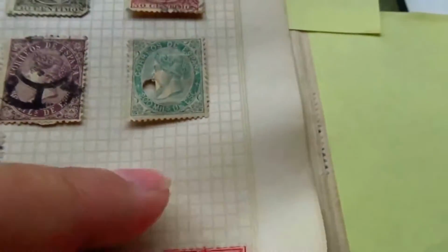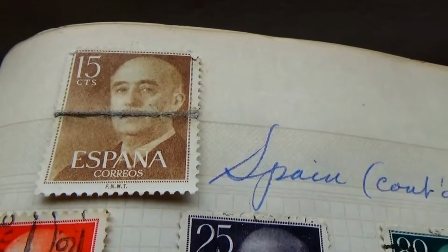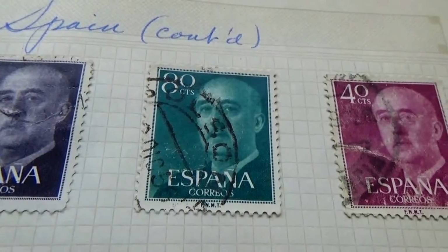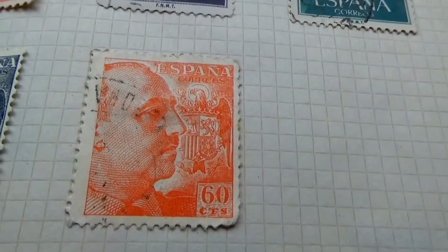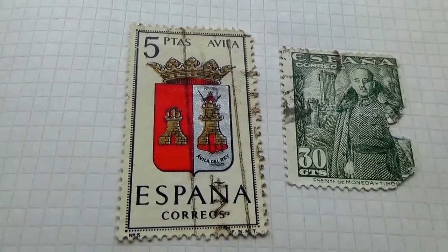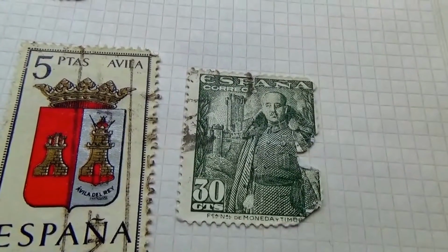Alright, well, we've got a few more here on this other page. These ones are a little bit more common right here. 15. A 1. 25. 80. 40. 60. 50. Now this is rather different. Look at this one. A 5. Very different, huh? And at 30, that's seen better days.